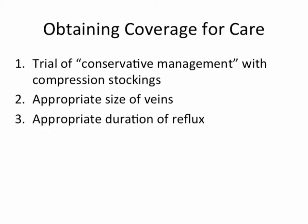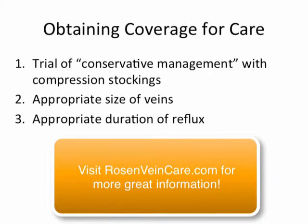Second, veins being considered for treatment need to be of a certain size. And third, veins needing treatment by endovenous closure also need to have a certain duration of reflux. And again, I explain a lot of these more technical sort of shop talk on my website and in other lectures that I do. If patients are found to have incompetent veins needing closure during their consultations, I typically fit them with compression stockings and then make plans to recheck them at the end of the trial period mandated by their particular carrier.